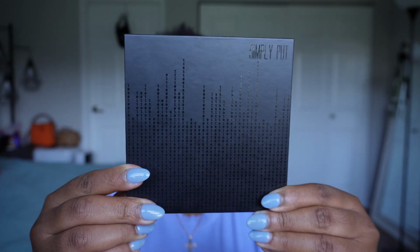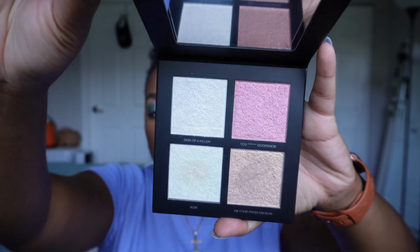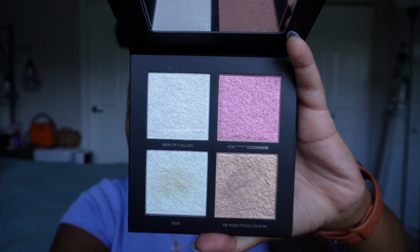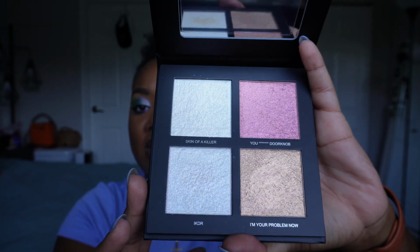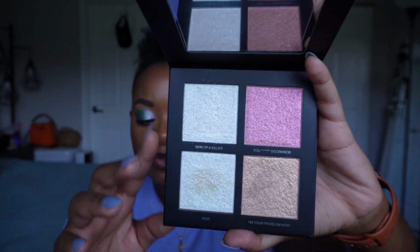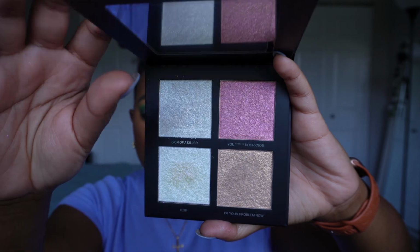Next up, we have the Simply Put Highlighter Quad. It is a quad, so you get 4 highlighter shades. I think 2 of them are a little bit deeper, richer, and have a very clear, colorful base. And the other 2 are iridescent, so while they look white in the pan, they do have a flip to purple and a more silvery or blue silvery flip. So it is iridescent and then standard highlighters.